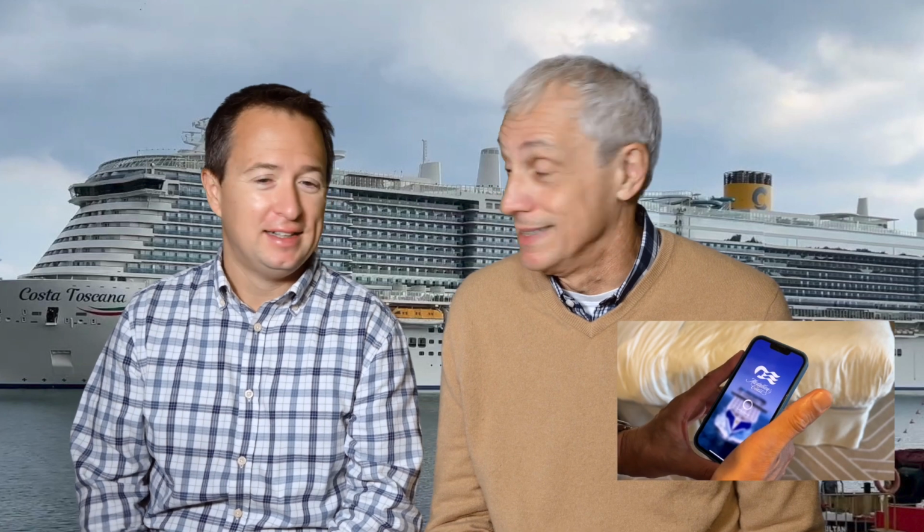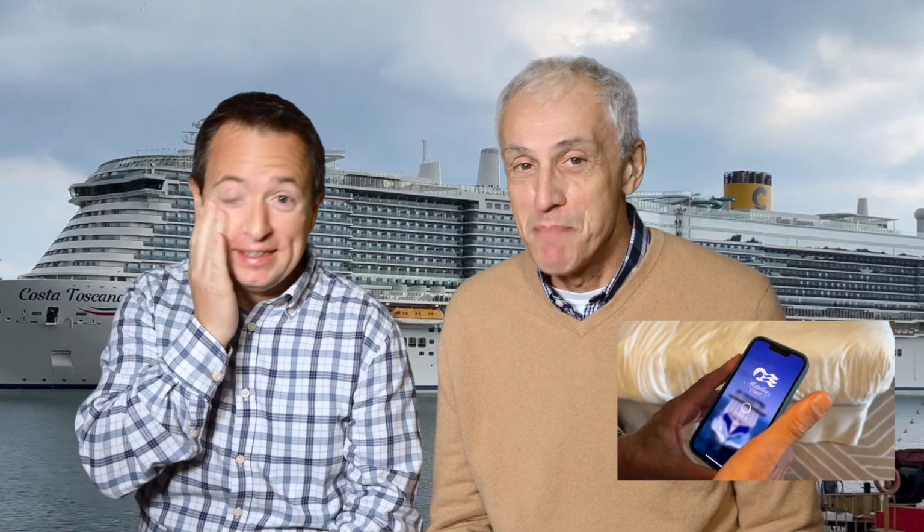I voted 3 out of 5, and there's room for improvement, but it works better than another one that we tried on a different cruise line. Not mentioning the name. Medallion. What's your vote, Rick? Yeah, I used the app, but not all that much. It was more to check my expenses. So I give it a 3 out of 5.